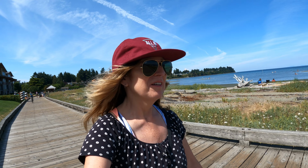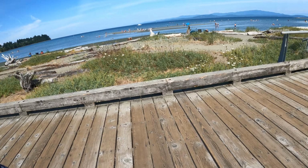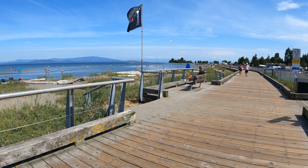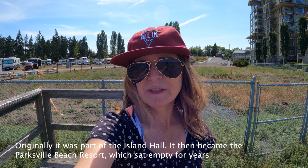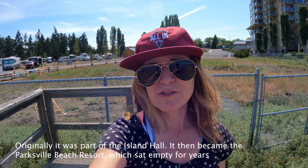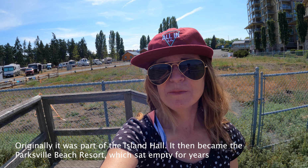Beautiful Parksville Beach. So busy here now. It never used to be so busy, but over the past few years, people have discovered Parksville and everybody wants to come here. Beautiful beach, tons of people. And they finally replaced the old Island Hall buildings, the annex. It used to be quite an eyesore, and now they've turned it into an RV park.